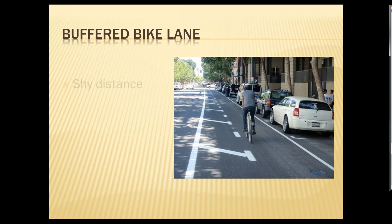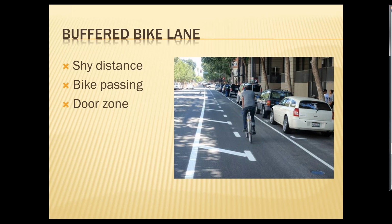So just a few additional thoughts in terms of thinking about the design. What's your shy distance for motorists and bicyclists to help you decide how much width you need on either side of the bike lane? Will that buffer space provide some room for bicycle passing? Also consider how close you are to the door zone of cars.